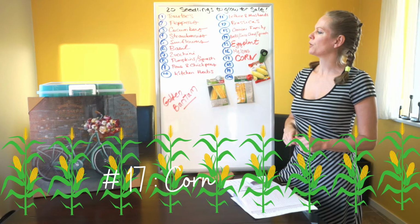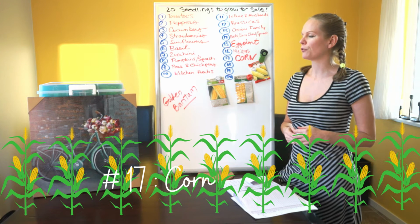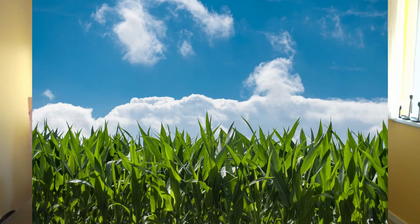So number 17 is corn. Corn actually did really well for me last year. It was pretty fun because it was my first experience growing corn for the first time all the way to maturity, and we had a lot of fun with it. But it grows really well as a seedling. It grows fast, obviously, and people like buying it as a seedling, so it's easy to transplant and everything.